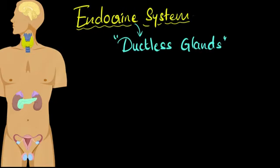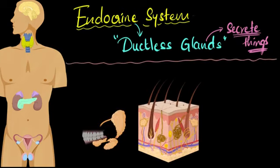Let's start with the word gland. The word gland is any organ that secretes things. For example, something that you might be familiar with would be your sweat gland. It secretes sweat onto your skin. Your salivary gland is the one that secretes saliva into your tongue. So anything that secretes stuff is what we call a gland.